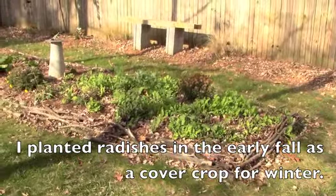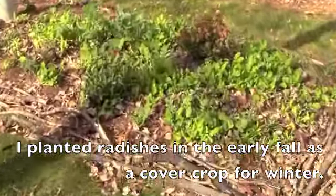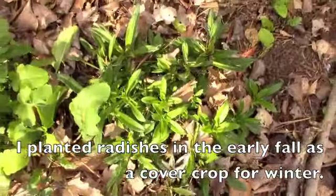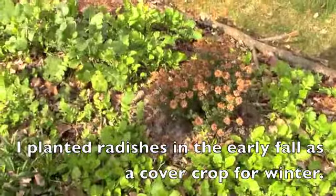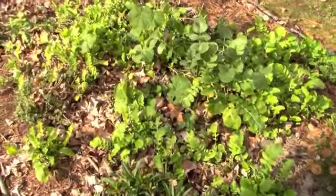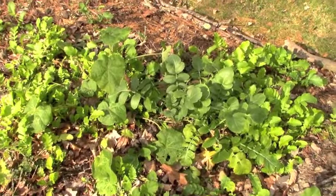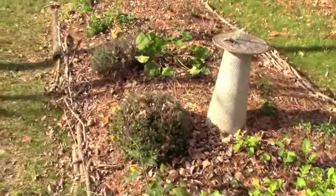The rustic garden bed is looking quite green. All of these are, I believe, radishes and some perennials. These are Sweet William plants, and they're still very green. I don't think they'll be green through any hard frosts, but everything is still looking quite green back here. My mums even have a lot of green foliage left, and it looks like I have a few tall turnips or daikon radish. I'm not sure which one those big leafy greens are. But guys, it's still looking quite green back here.